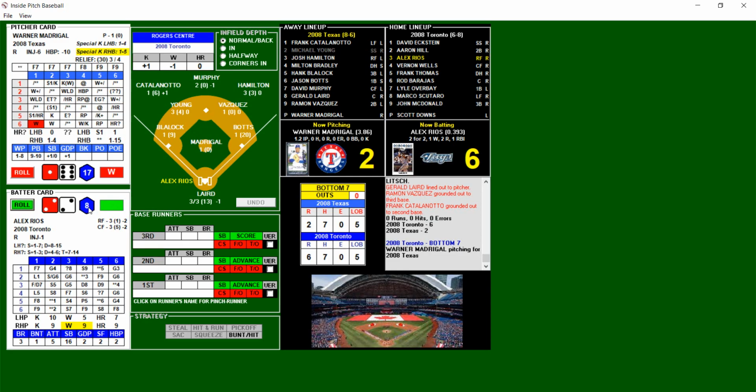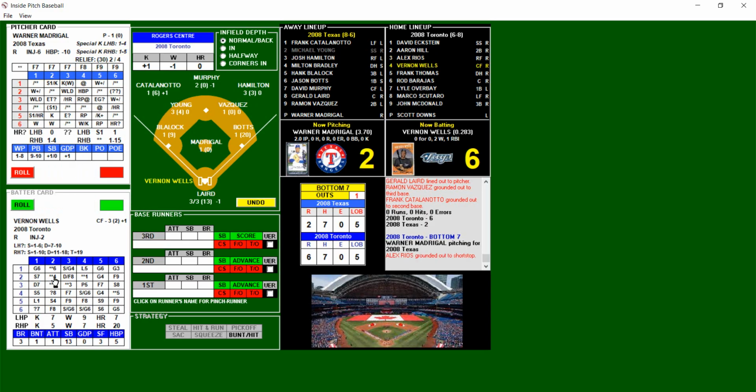First of all, we look at the special K rating on a 1-5. The 8 is outside of the range, 2-2. Column 2, row 2. Ground ball to Young. And Young will make the catch and 1 away. Vernon Wells is 0 for 0 with 2 walks and an RBI.